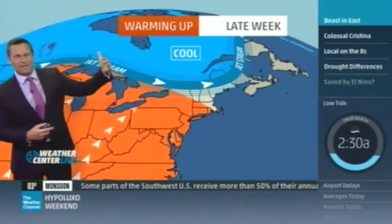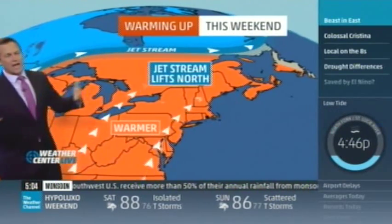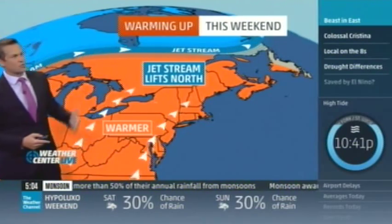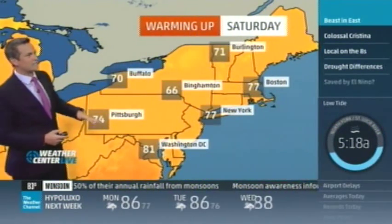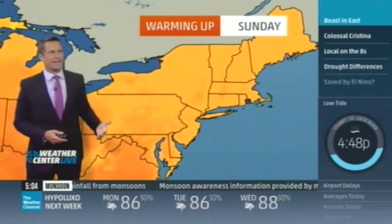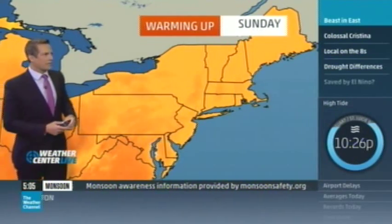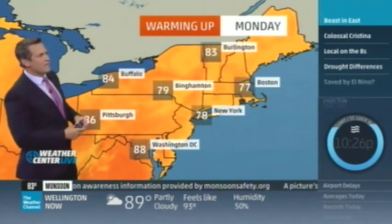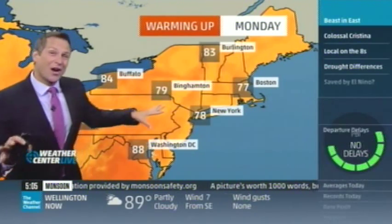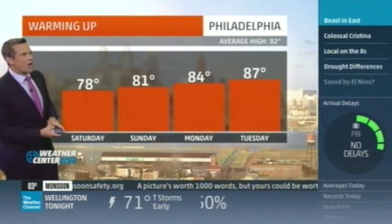This is why that cool pocket of air that's also helping to bring some of the instability and the showers moves out. Warmer air moves in as that jet stream lifts to the north. So these temperatures are slowly going to warm up, and also the humidity is going to come down too once that cold front gets past the Northeast. 60s, 70s, even some 80s around Saturday. And then on Sunday, 70s from Burlington to Boston over to New York City. And then on Monday, you see more orange on the map here, and that is where you're going to have more 80s for afternoon high temperature readings on Monday.